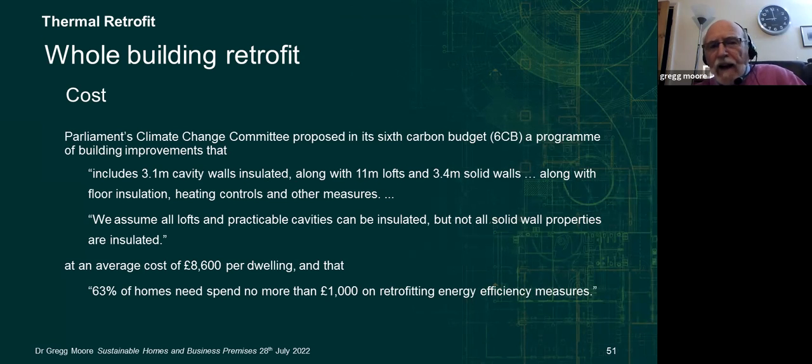And they gave an average cost of £8,600 per dwelling, and went on to say that 63% of homes spend no more than £1,000 on retrofitting energy efficient measures. I have absolutely no idea what they're talking about. I can't imagine what you can do for £1,000. You can't even put a boiler in for £1,000.